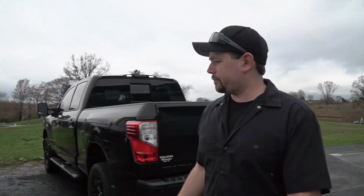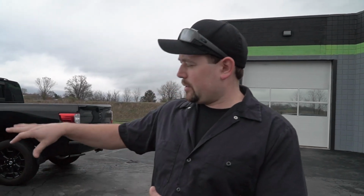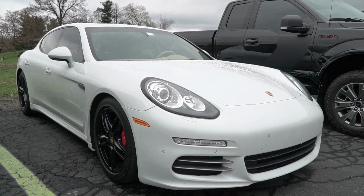They have a horse. We've got an F-150. This was here for paint protection film on the front bumper, and the pieces are on the headlights as well. Porsche Panamera. And this car belongs to a really great customer and friend of ours from Defender's Armory.